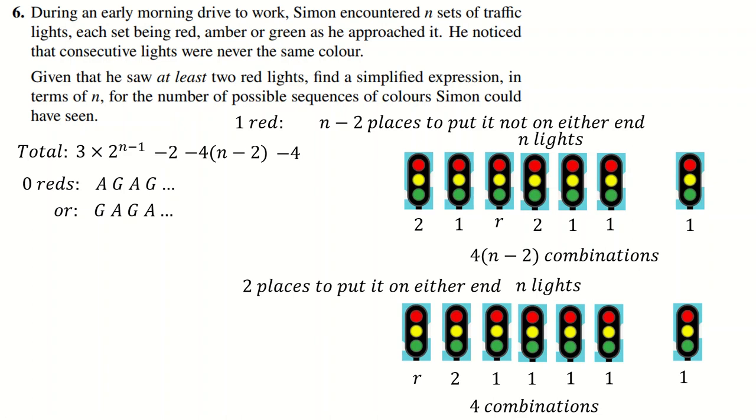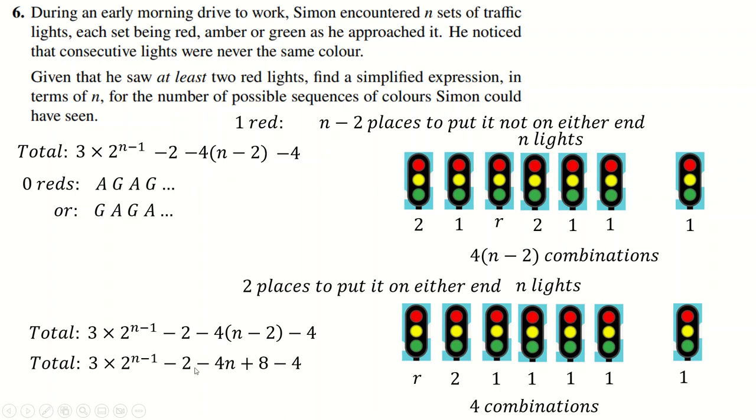But this is going to be the answer. It's the total number minus the number of sequences that have no reds minus the number of sequences that have one red. This one representing the red coming in the middle somewhere, and this representing the red coming at the start or the end. And it says simplified form, so we just got to do some very simple algebra here. Expand out these brackets, make sure you get the negative correct. Minus 2 plus 8 is 6, minus 4 is 2, and we have our answer just there. And that is the entire Olympiad done.